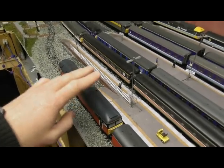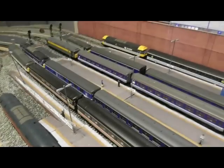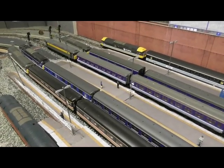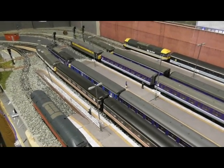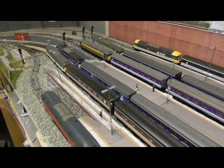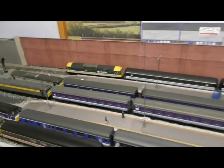Parcel sector machines, by the way, in parcels livery, were sometimes used on passenger trains, so don't be frightened to have stock moving about between duties if you so need to.